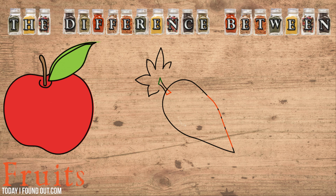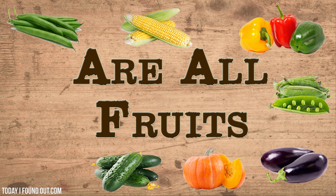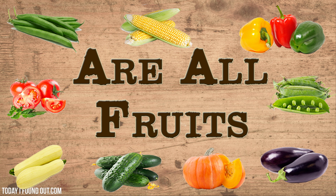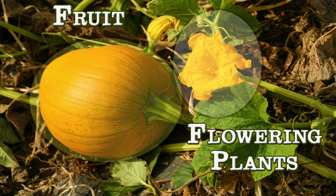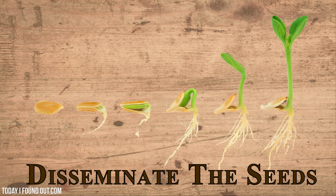The difference between fruits and vegetables. Would you believe that beans, corn, bell peppers, peas, eggplants, pumpkins, cucumbers, squash, and tomatoes are all fruits? That's because, botanically speaking, fruits are the part of flowering plants that contain the seeds, and are the means by which such plants disseminate those seeds.